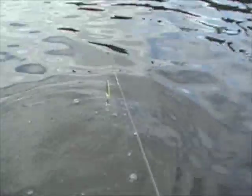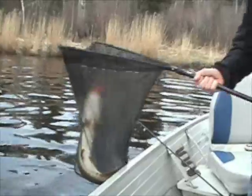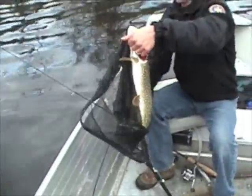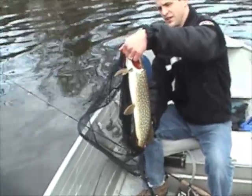Alright, Frank's got another one on, and that is a big pike. That is nice. That's what we're here for. Definitely gonna need the net here. Uh-oh. And we need a bigger net, Pat. There we go. Got him. Nice. That's what we came here for. Huge pike, but definitely a fighter. A little over 20 inches, I'd say.